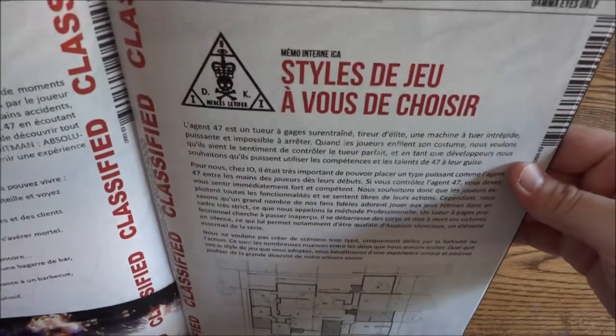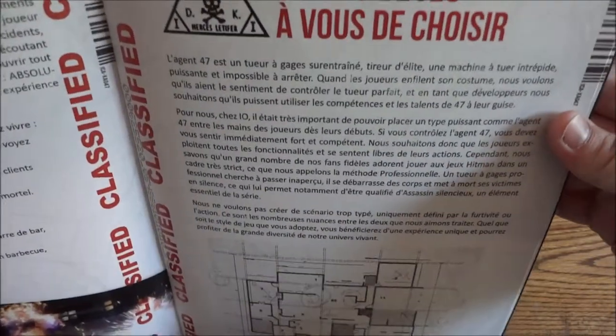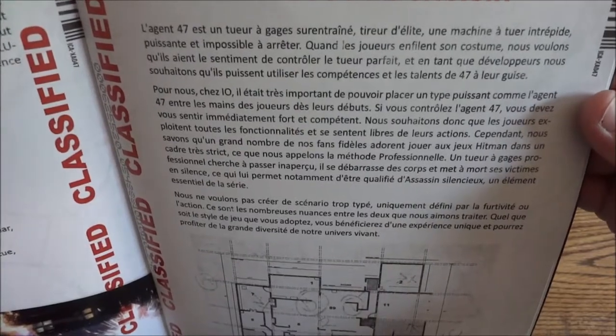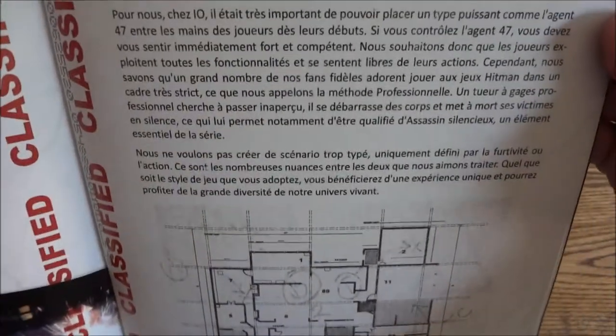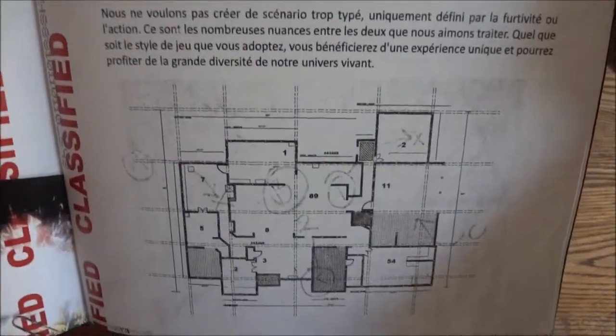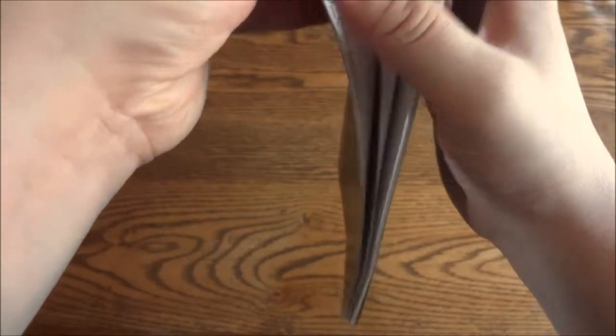I have a picture of Agent 47 with the mask. But you do have some images in here. There's a guy on fire. Styles. I'm guessing this maybe styles to kill, different ways you can finish your mission. Oh, sorry, going a little too fast. Well, you guys can pause it anyway. Then you have like a floor plan.